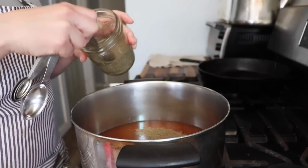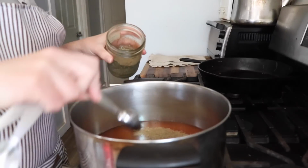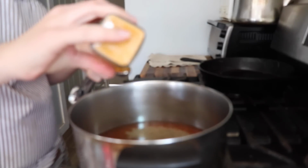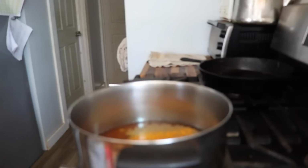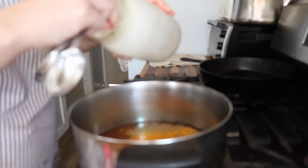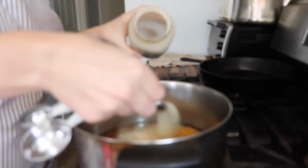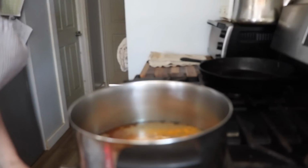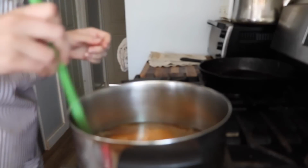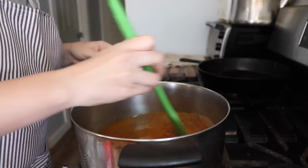So I'm going to do 2 teaspoons of celery seed. I've been doing this in my cowboy candy the last couple of years and I really like it. That smells good. Does it smell good? 2 teaspoons of turmeric. And then a teaspoon of garlic powder. You could do fresh too, but I'm lazy, so we're gonna do garlic powder. 1 teaspoon. Bring this to a simmer and get all that sugar melted while I get the peppers chopped and ready to go.